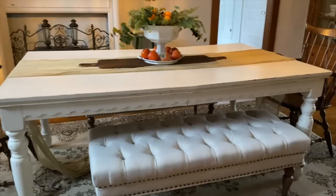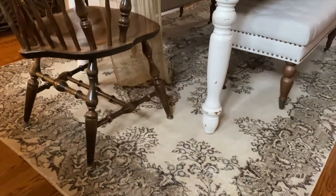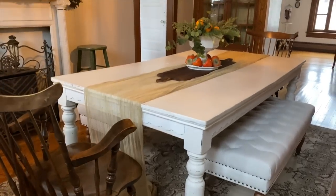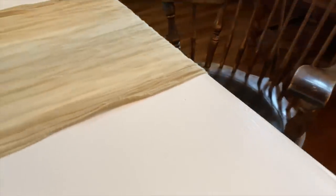They were exactly what I had been looking for at either end of my dining room table, and the color is perfect. Like I said, the style is just gorgeous. I love them so much. Definitely one of my top favorite thrifted finds ever.